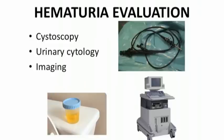Urinary cytology is a laboratory test in which the patient simply provides a urine specimen, and within the urine are cells that line the urinary tract that are sloughed off, like skin cells or hair cells, and that can be scrutinized by a pathologist under a microscope. And finally, imaging studies. The imaging might be an ultrasound, it might be a CAT scan, it might be an MRI, depending on the different circumstances.